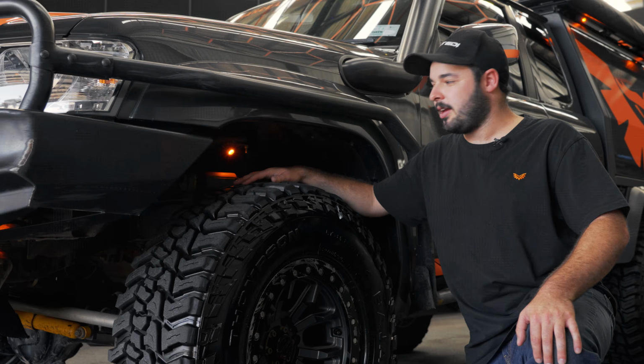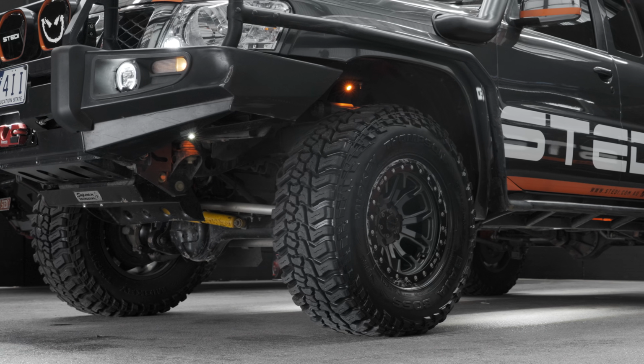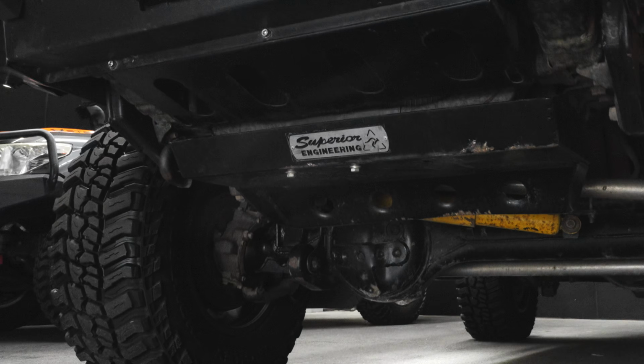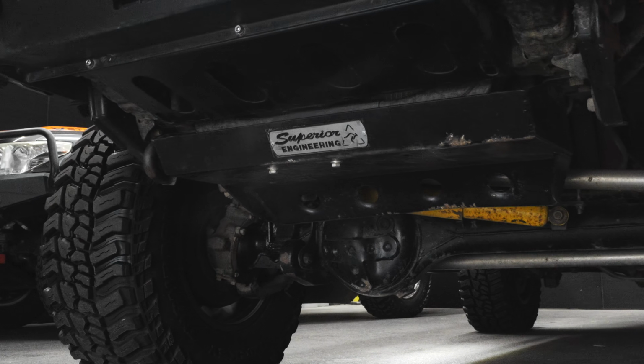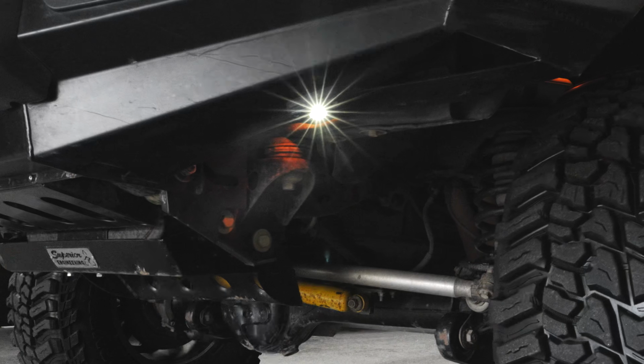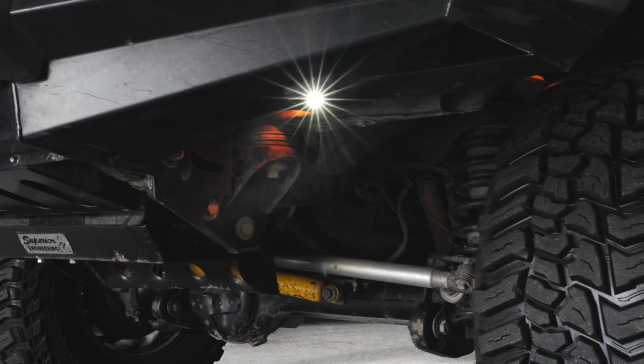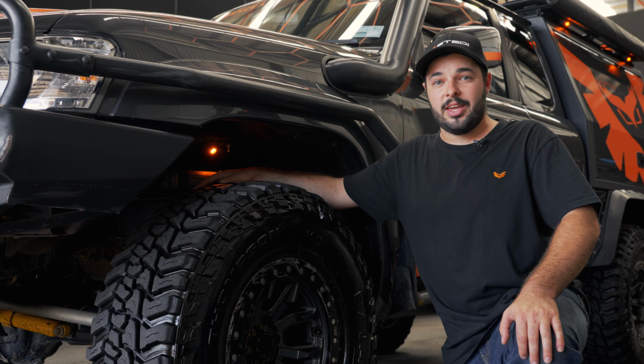It's absolutely epic. The diff ratios have been changed, so they've gone from a 3.5 ratio that they are factory in the 4.8 autos to a 4.11 diff gear. They're also fitted with ARB front and rear air lockers. They run from a twin motor compressor and tank that sits behind the driver's seat. It's also got 25% reduction gears in the transfer case.